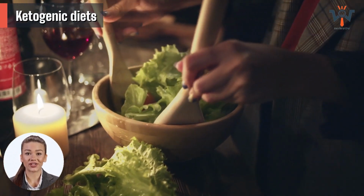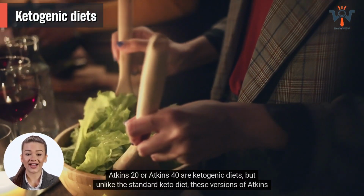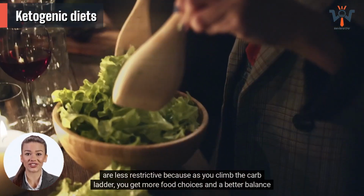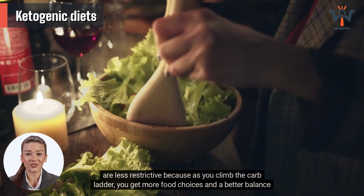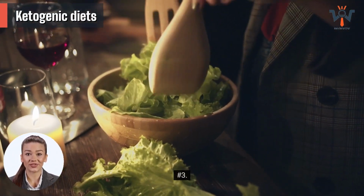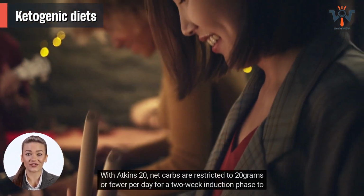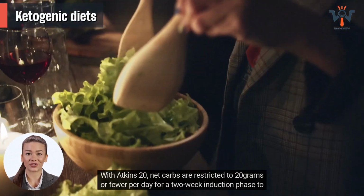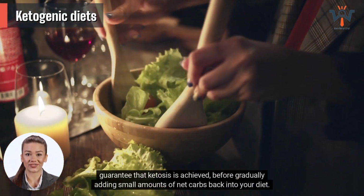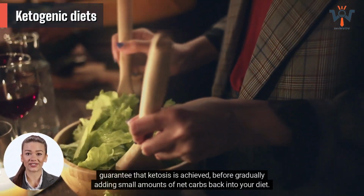Number 2. Atkins 20 or Atkins 40 are ketogenic diets, but unlike the standard keto diet, these versions of Atkins are less restrictive because as you climb the carb ladder, you get more food choices and a better balance of macronutrients. Number 3. With Atkins 20, net carbs are restricted to 20 grams or fewer per day for a 2-week induction phase to guarantee that ketosis is achieved, before gradually adding small amounts of net carbs back into your diet.